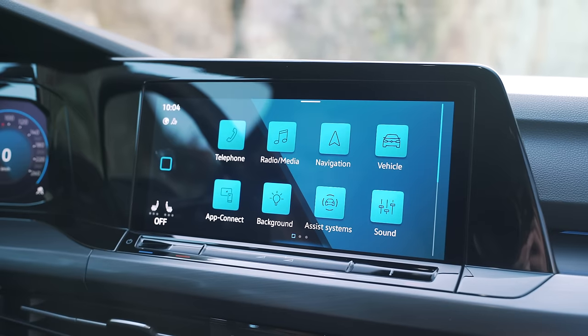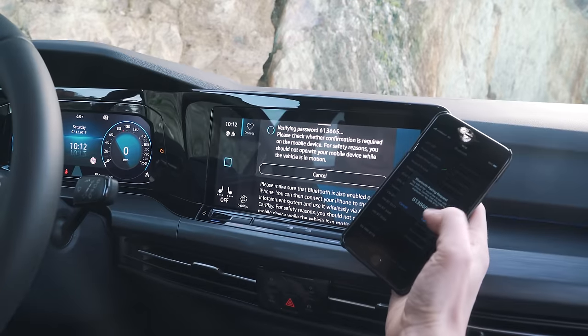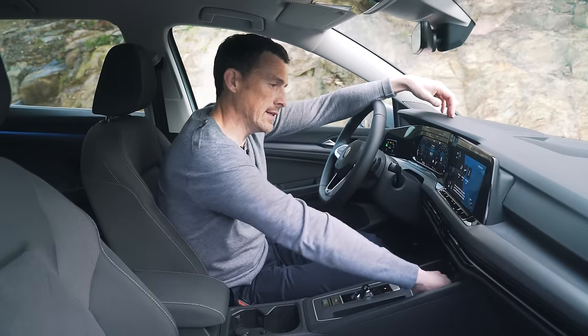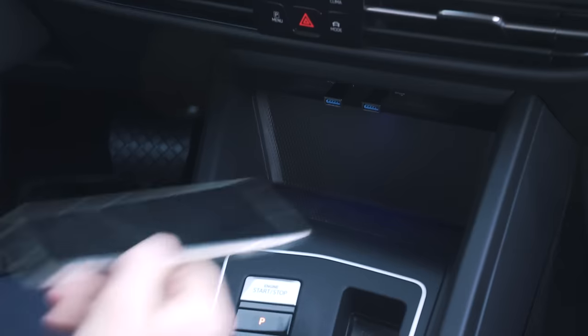Well, what I can't fault, though, is the connectivity. If you've got an Apple phone, you can connect to Apple CarPlay and run your mobile phone's functions through this screen using Bluetooth. You don't have to use a wire to connect your phone. However, if you've got an Android phone like me, then you still have to connect with a wire. Why is it that Android users are always second-class citizens?